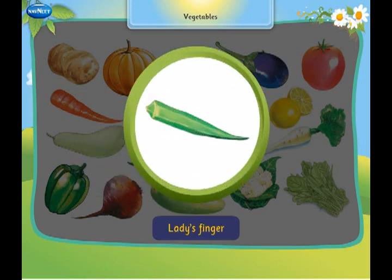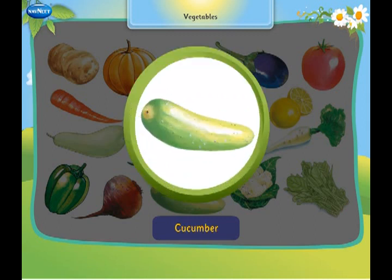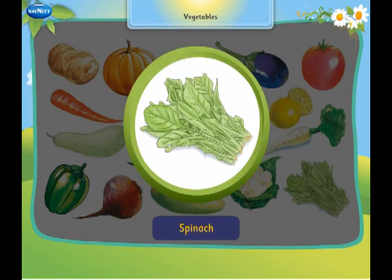This is a lady's finger. It looks like a human finger. These are green peas. They have small and round peas inside. This is a cucumber. It is used in salads. This is spinach. It is a leafy vegetable.